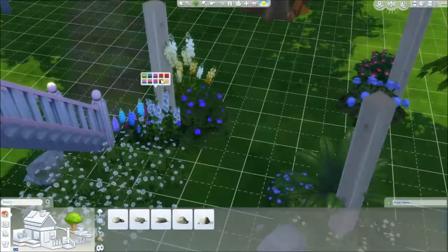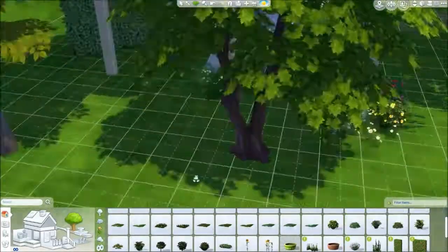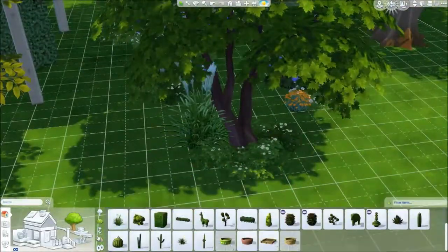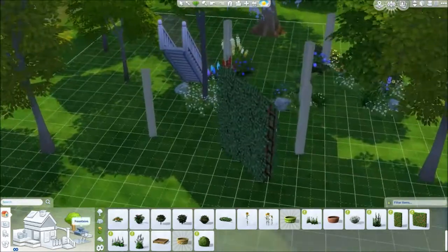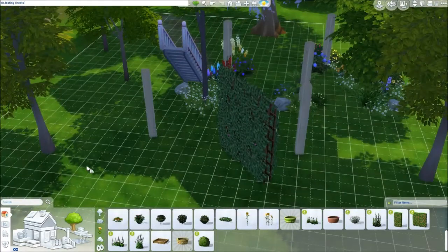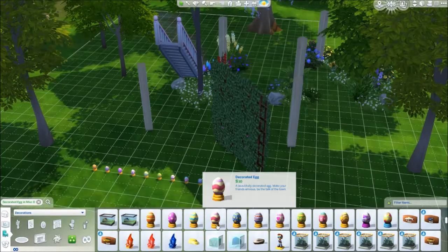So here is the start of the overwhelming amount of landscaping that I did, but I managed to do it all in one sitting, so the build overall was only an hour and a half, so what we're seeing here is actually quite a quick video for me, which is a nice change, because usually it takes me about 3 to 4 hours to do a build.